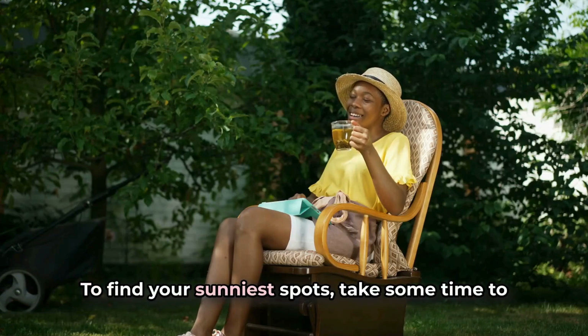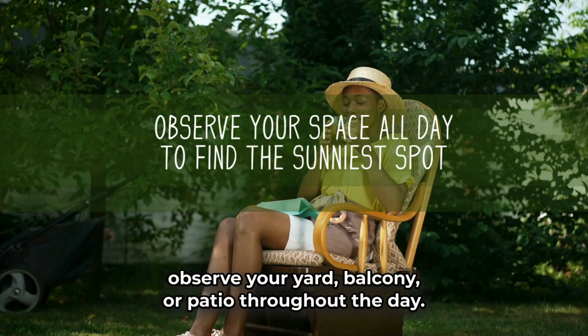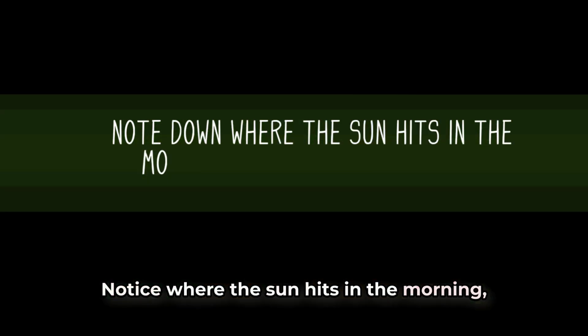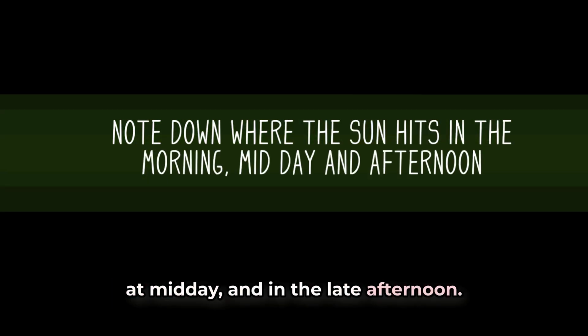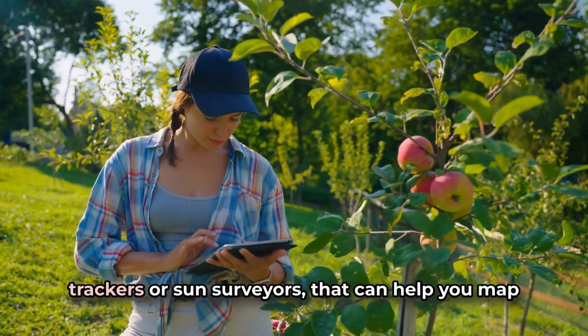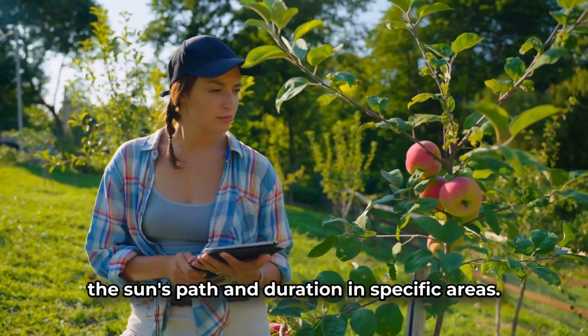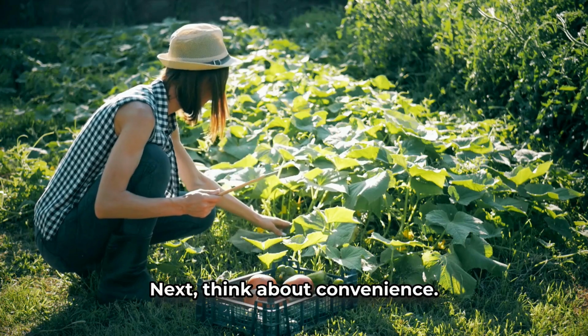To find your sunniest spots, take some time to observe your yard, balcony, or patio throughout the day. Notice where the sun hits in the morning, at midday, and in the late afternoon. There are even handy smartphone apps, often called sun trackers or sun surveyors, that can help you map the sun's path and duration in specific areas. Super useful.